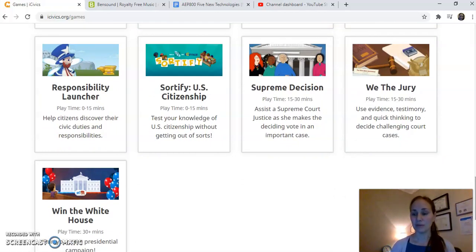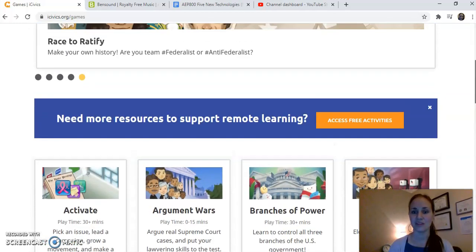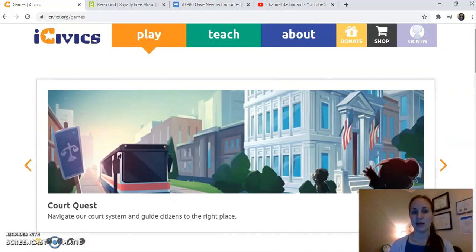And when I mentioned the courts, there's also an opportunity to be looking at evidence and testimony, being in a jury. So just a variety of civics conversations, games, quizzes, hands-on activities, resources for the teacher to use, lesson plan wise. There's a whole scope and sequence available.